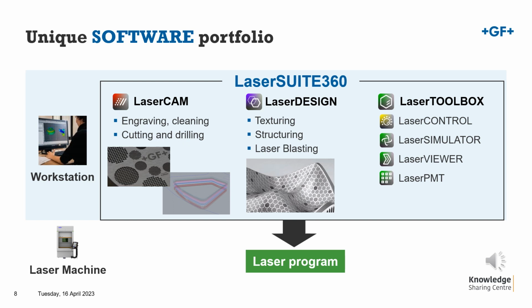We have a complete CAM solution that is called Laser Suite 360. This encompasses different modules that allow the user to, for example, with laser CAM, create engraving and cleaning of surfaces. So here we focus mostly on material removal, but it's also possible to do cutting and drilling laser toolpath as well. Laser design is focused on texturing or 3D surface processing.